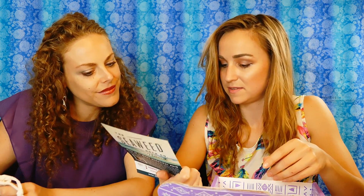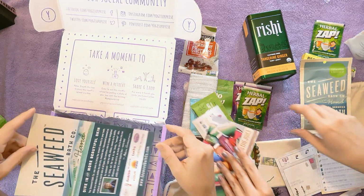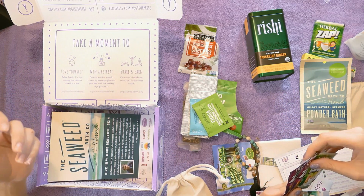Dive in for more beautiful skin. Wonderful. Aw, what a fun box. Where's the rest? This is a lot of stuff, though. Look at all this awesome stuff. So now we can have our own little yoga retreat together.